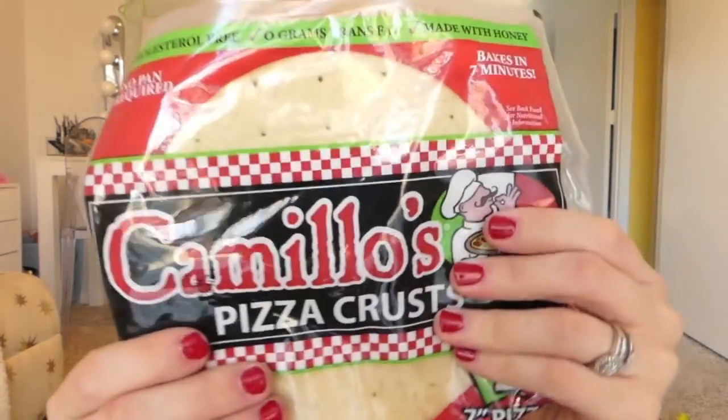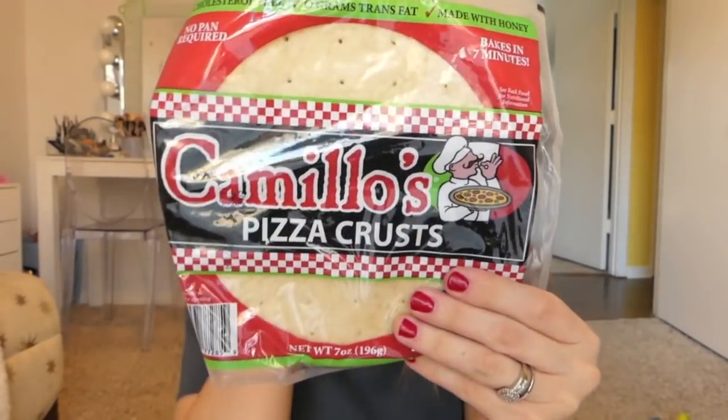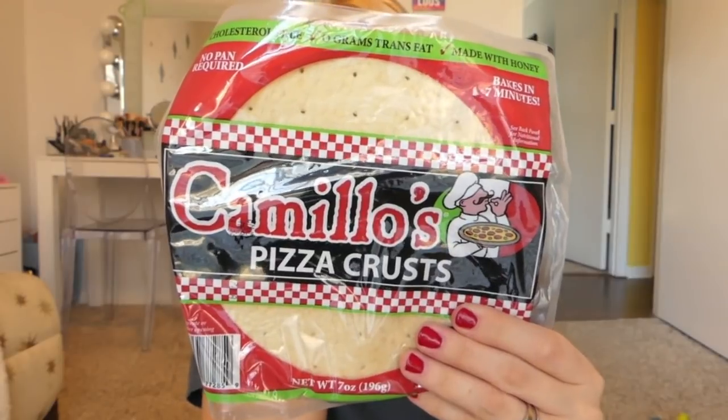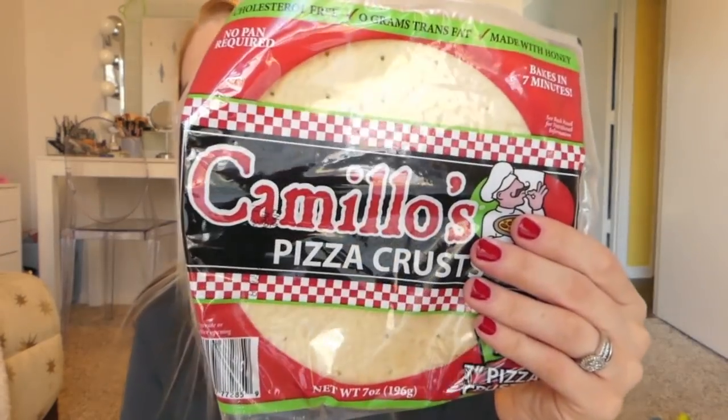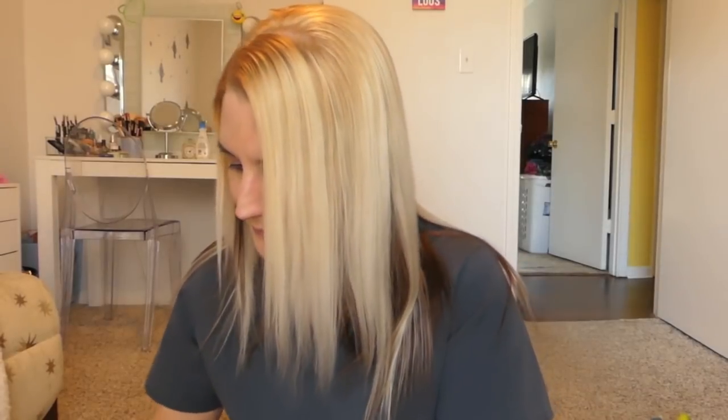And then I picked up this Camilo's little personal pan pizza crusts. There's 2 of them in here. These are really good. They're made with honey, cholesterol free, trans fat free. So these are good. I think I'm actually going to make one of these. I'm going to make a little personal pan pizza for my dinner today.